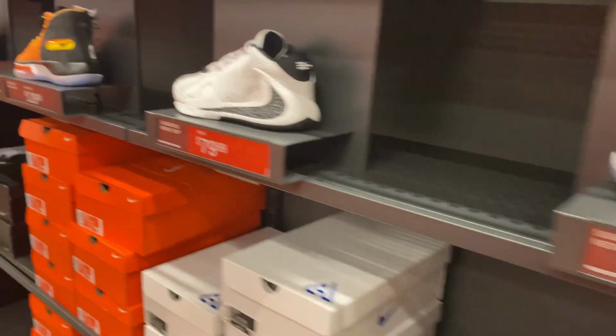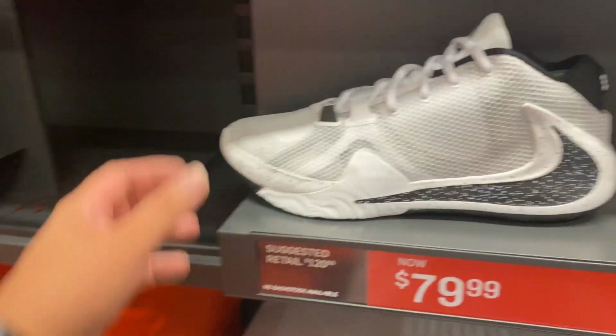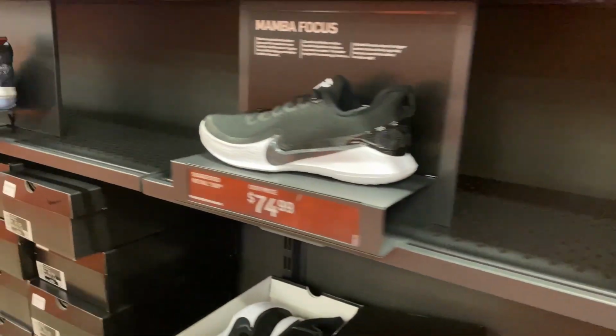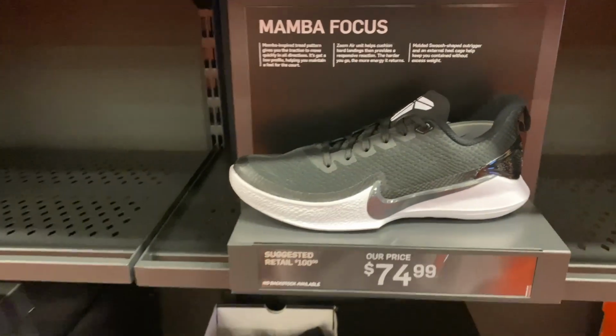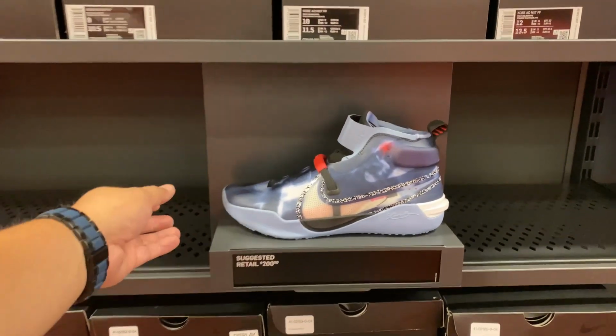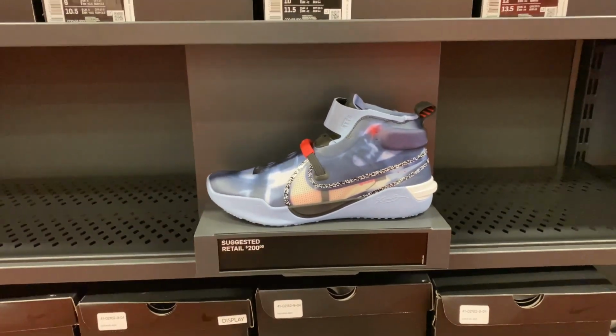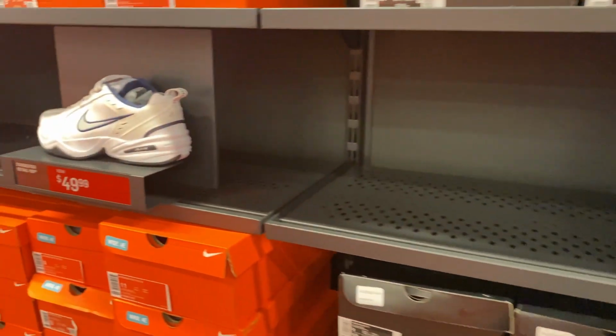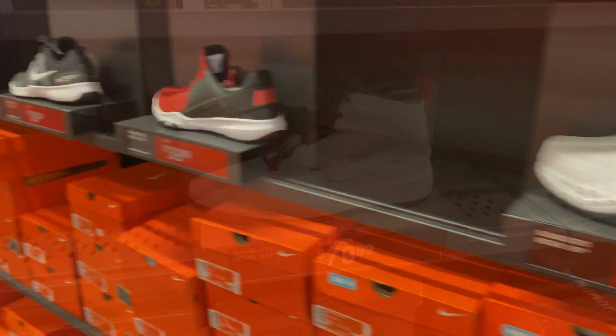A couple of KD Trays. Air Streak Freaks, 79. Alpha Dunks. You do have Mamba Focus. Kobe ADs. Retail price though. And right next to it, the Monarchs.